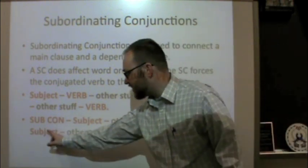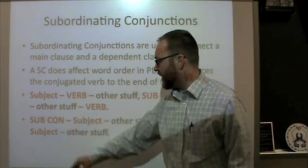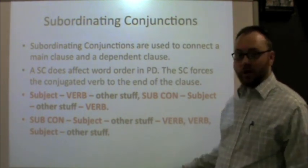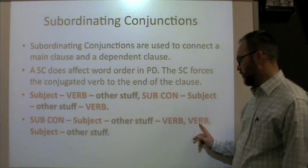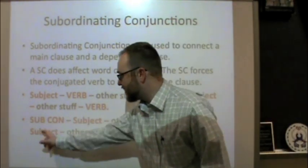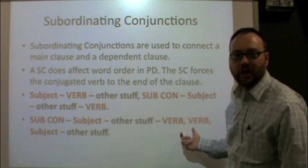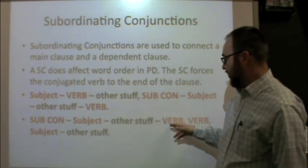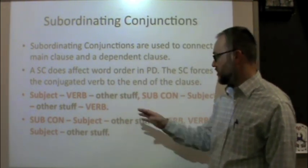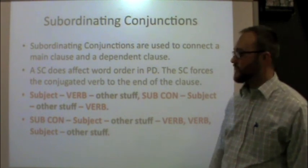You also can start a sentence with a subordinating conjunction. When you do that, this is the word order you should follow. Subordinating conjunction, subject, other stuff, verb, comma. Note, now comes your verb, then subject, then other stuff. I like to tell my students, think of it this way. If the sentence is starting with a subordinating conjunction, your two verbs meet, kiss in the middle, whatever helps you remember that. This verb does not go all the way to the end, it goes to the end of the clause, hence the comma, so it comes right before the comma. So subordinating conjunction, subject, other stuff, verb, verb, subject, other stuff. And again, I'll have an example sentence like this coming up.